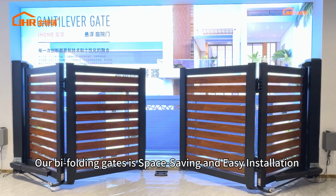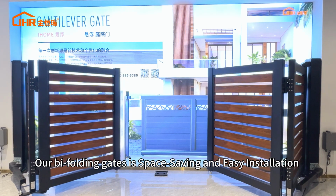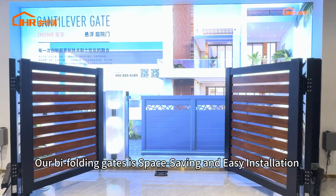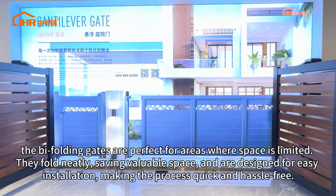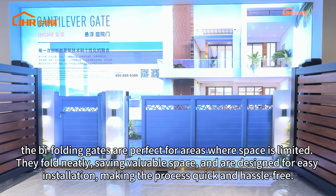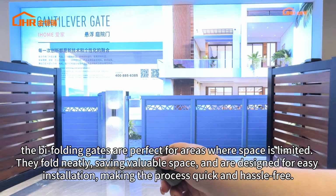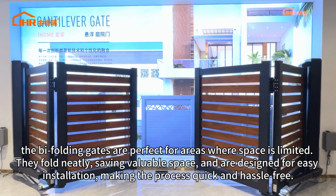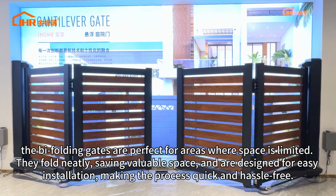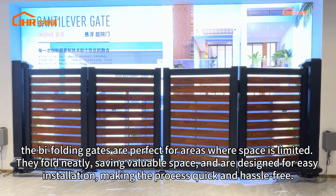Our bifolding aluminum gate is space-saving and easy to install. The bifolding gates are perfect for areas where space is limited. They fold neatly, saving valuable space, and are designed for easy installation, making the process quick and hassle-free.